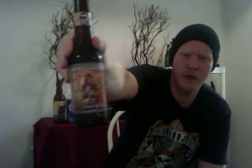It seems to have very little head to it. Because also, I've been showing you guys a lot of the different bottles. These bottles are also really cool. You guys know I love anything with skulls on it, so definitely getting added to the collection.